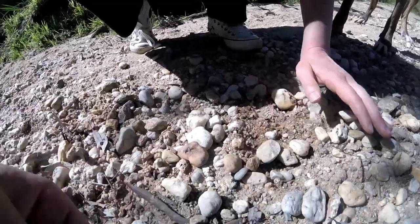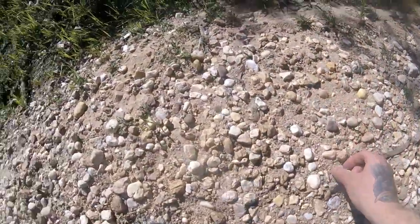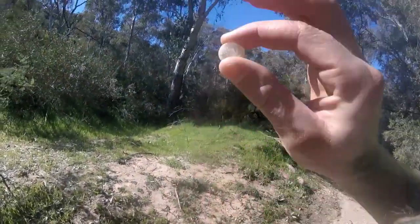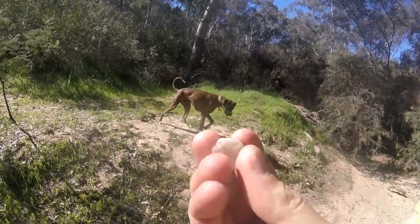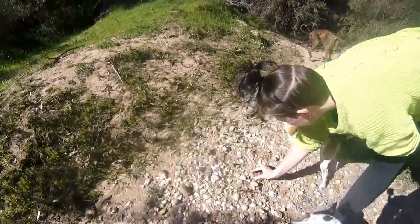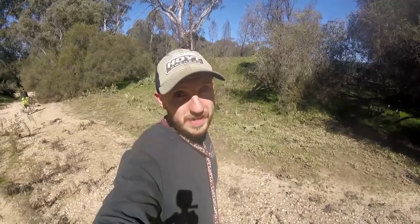You've got a nice little patch just here. Yes. Once you start finding one, you can usually find a few in that area. I might have found one. Oh, stop spilling on my arm. I did, I found one. Hey, finally, my first one. A bit scratched on one side, but it should polish up pretty good. That is an almost, I think. Yeah, almost.